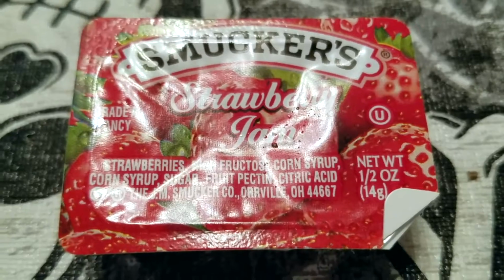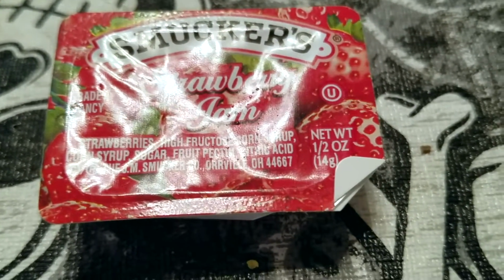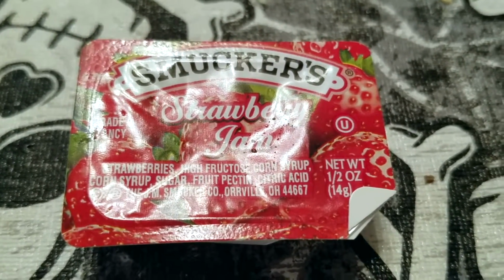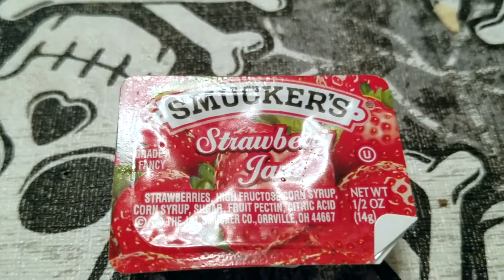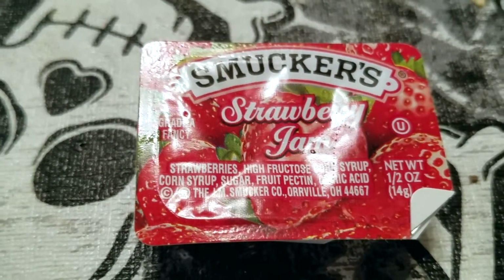So families have loved, this is just a little bit about the brand, by the way. Families have loved our strawberry jam for more than 100 years and for good reason. With just the right balance of fruit and sweetness, we use ripe berries and let the natural flavors intensify in the making. Add Smucker's seedless strawberry jam to balsamic vinaigrettes, pair with dark chocolate, or go classic and make a tasty peanut butter and jelly.